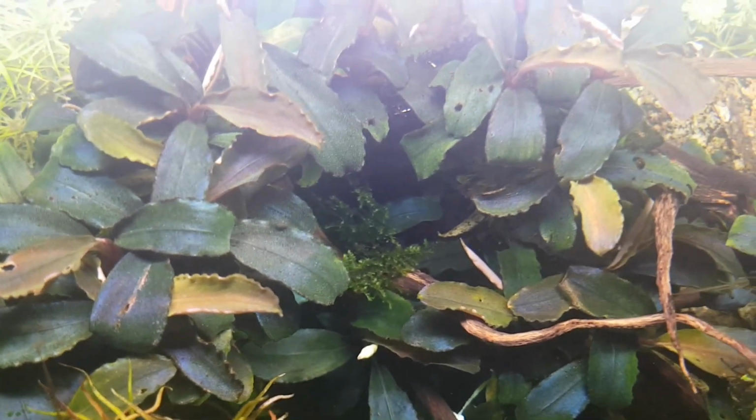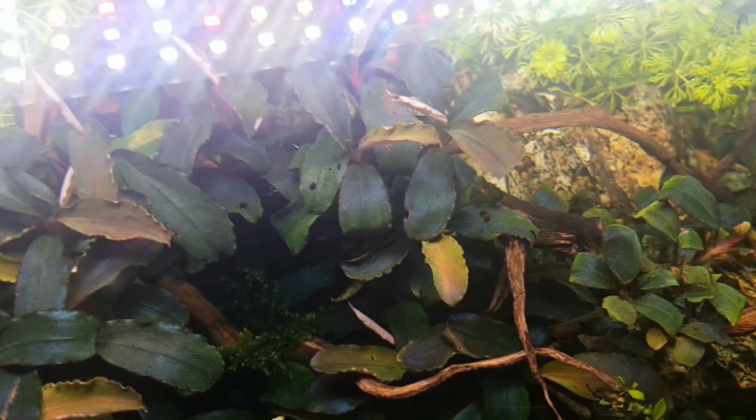Number 3, Bucephalandra, or however you want to pronounce it. People pronounce it so many different ways, but Buce. This is one of the only plants you can find in the cool colors like blue and purple, so that's why I put it as number 3. Such rare colors to find in the aquarium.